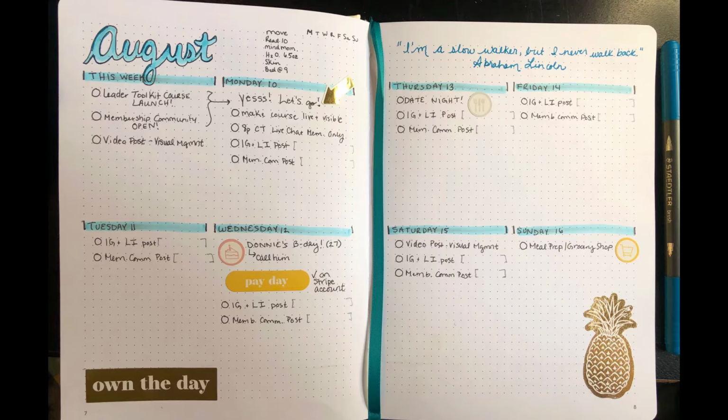So I laid them out per day of the week for when I'm going to work on stuff. You can see I have a live chat scheduled for the membership community on the 10th. So if you are joining, I'm really excited. It's going to be within the Mighty Network group. So make sure you check that out. It's at 8 p.m. Central Time.